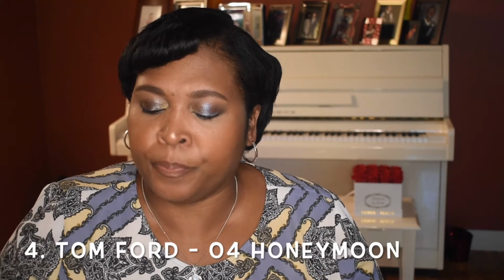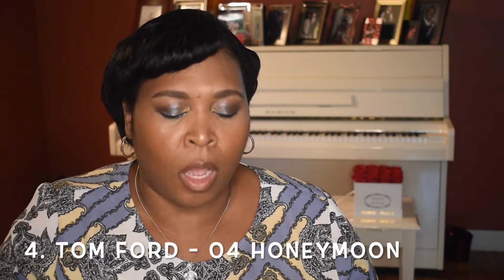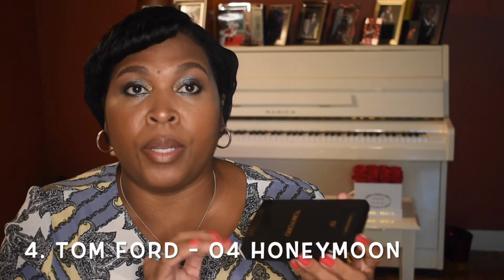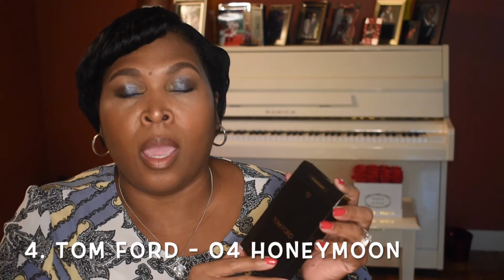All right, the next one is Tom Ford. Now, Tom Ford palettes are not cheap by no means, and I'm not telling you to go buy a palette for this price. I think it's $88 for the palettes. The thing is that I have about 8 of them. I buy them every time they go on sale. When my favorite one is on sale, I grab them. So I have about 8 of them now.